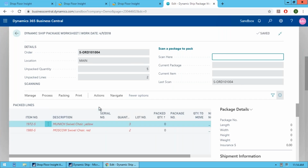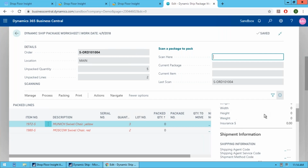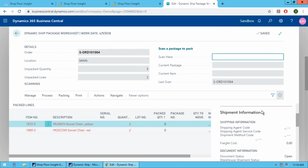And again, it could be a sales order, transfer order, warehouse shipment, whatever you like. And I come in here and it lists all the items that I actually need to ship on this particular order. So they're red highlighted, red italics to show they haven't been packaged. When I scan that order, if I scroll down on the side here, it tells me a few things about that order. Number 1, it tells me how I'm supposed to ship this. You'll notice this is blank. I do not have a shipping agent or a carrier specified for this particular order.